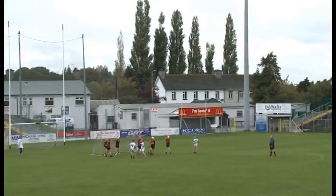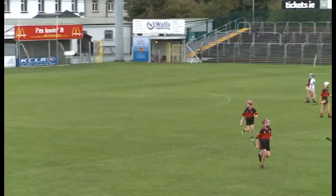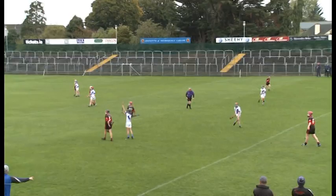Number 10, Alex Laney, I think, got that one again. A point from a free. There's four frees and a goal for Carlow Town, and 1-1 for Mount Leinster Rangers. Mount Leinster Rangers need to score now to get back into the game. The game could bypass him.